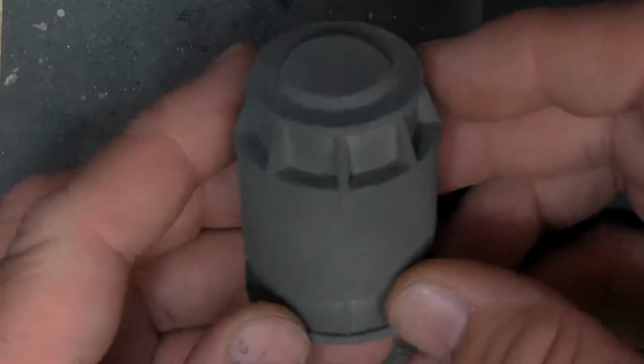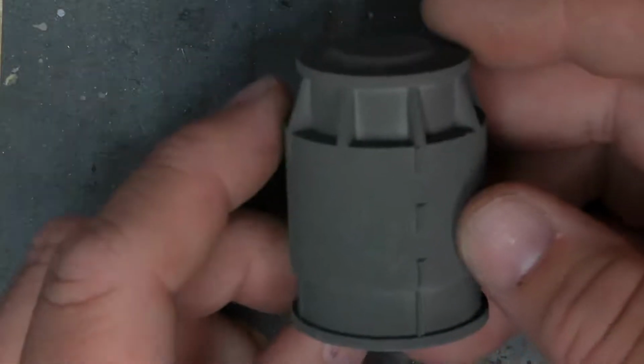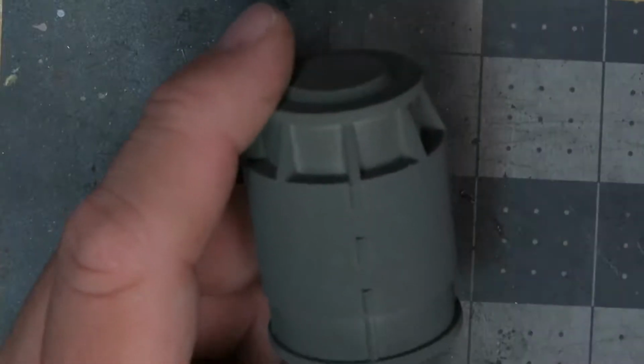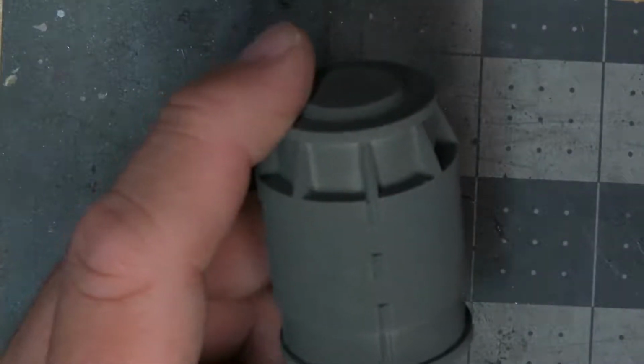I still haven't picked a system to play 6mm with, so I'm not sure if these are going to wind up being based for, say, Battletech or not. Haven't even thought about that yet.